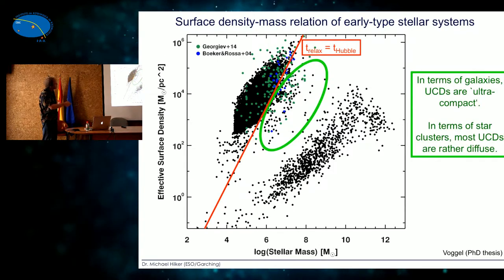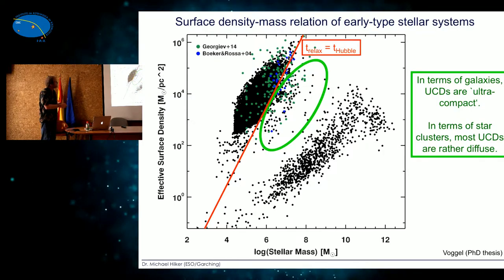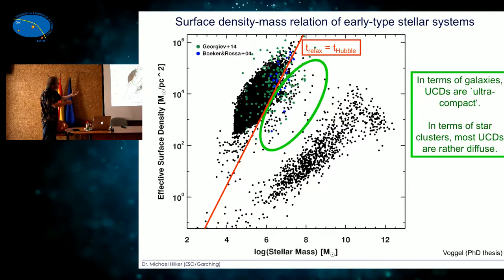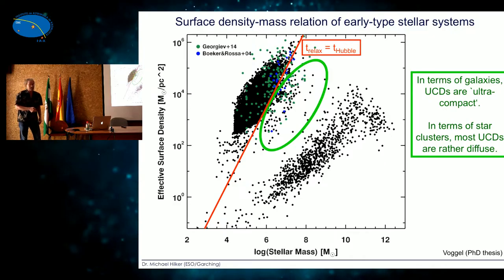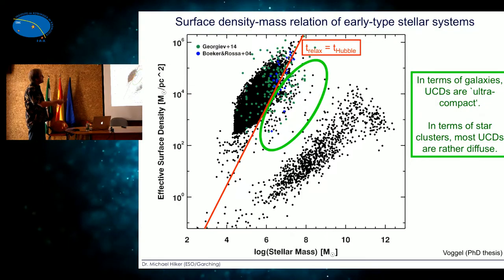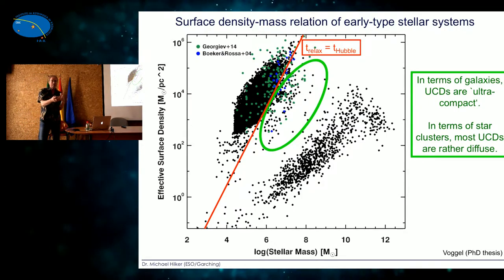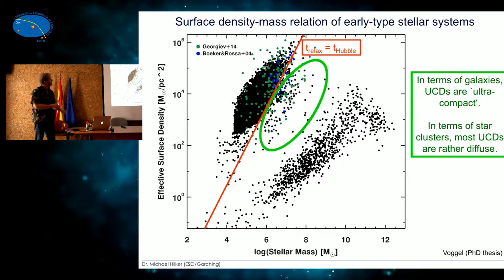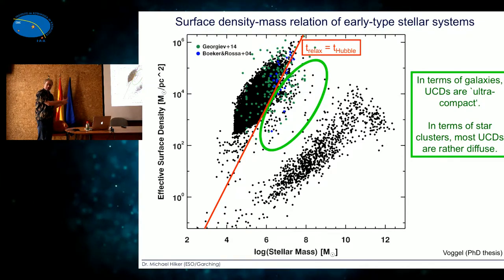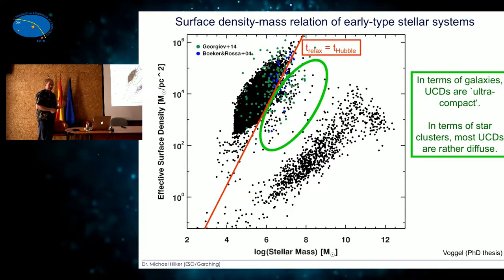And if you say these are basically the UCDs, they are actually not so ultra-compact in terms of these objects. In terms of galaxies, maybe they are ultra-compact, so they have a high density. But in terms of a star cluster, they are rather diffuse, actually, right? And they overlap here with some of the nuclear star clusters. Interestingly, if you calculate the relaxation time of a dynamical stellar object and equate it to the Hubble time, this is just the line here. So UCDs are not really relaxed stellar systems, they are still evolving, and globular clusters are mostly relaxed objects.